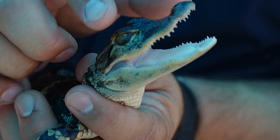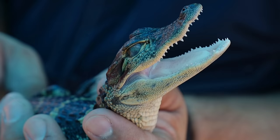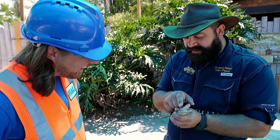Just like that. Wow, that's really cool. So nothing can scratch their eyes, nothing can poke out their eyes. And when he opens, watch that. You see that eyelid come across right there? Yeah. That's called a nictitating membrane, and that's a built-in swimming goggle. Oh, that's really cool. So they can see underwater. Do they have built-in swimmer goggles?